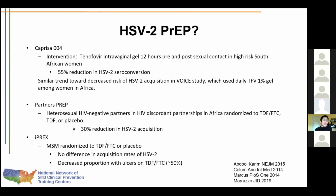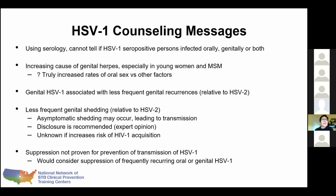So does that change your management? Well, your counseling messages are different. That's what I mentioned to you earlier. Counseling messages are a little bit different, okay? Because herpes 1 below the belt doesn't tend to recur as often. So we don't usually try to put them immediately on suppression. Okay, so don't leap to suppression with these patients, even if they have a terribly bad original outbreak, okay? Don't leap to suppression yet.